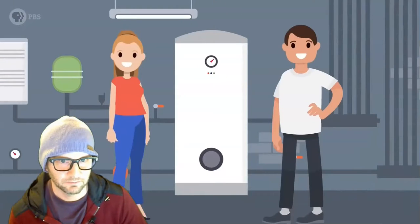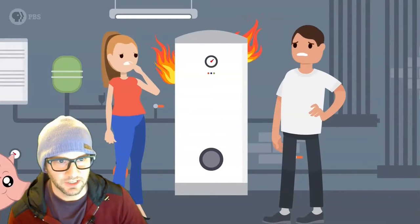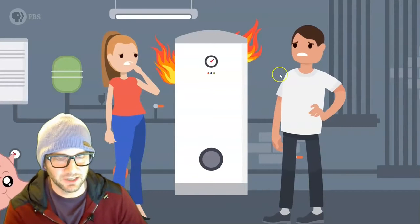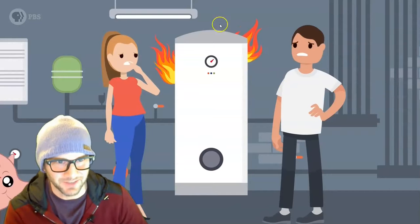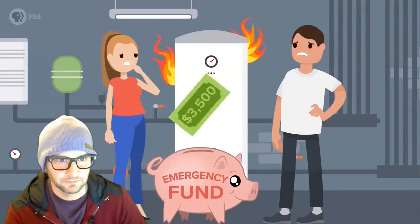Poor Brianna and her husband woke up on one of the coldest days in winter with flames shooting from the back of their furnace. It's always the coldest day of the winter. It always happens to me, and exactly, flames from the furnace. I assume they're okay. That's why I'm laughing. Flames, that sucks. Thankfully, they had $3,500 in savings to keep frostbite at bay, but what if they had approached it like most people would and put those repairs on a credit card? Oh God, that'd be awful.